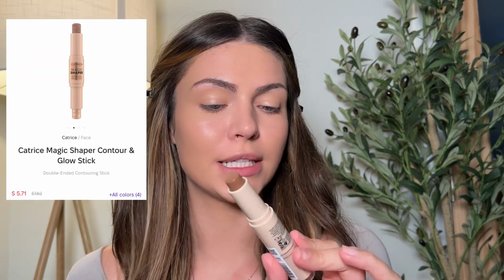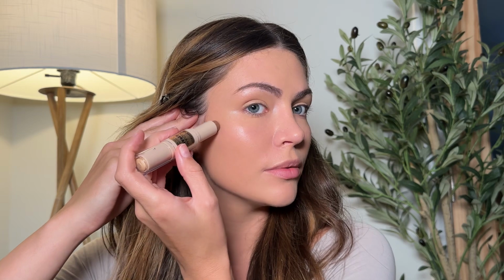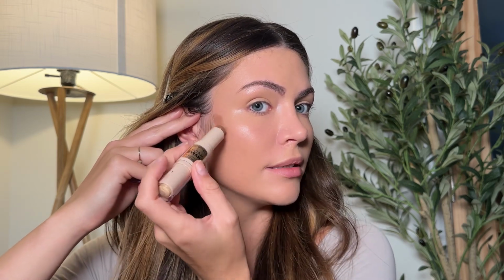You want to make sure that there is no foundation in the eyebrows because otherwise it's just going to become a cakey mess. Now I'm just taking a damp beauty blender and I am kind of pushing that foundation into the skin. I'm also going to do a tiny little bit of contour, and I'm using the Catrice Magic Shaper. This is the contour and glow stick combination. I am just going to do a tiny little bit right here, not too crazy because like I said, this is going to be a pretty natural, easy look to do.